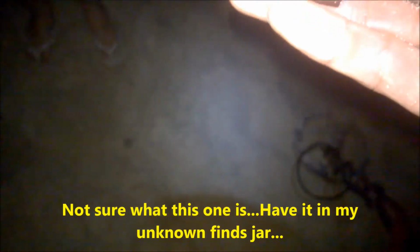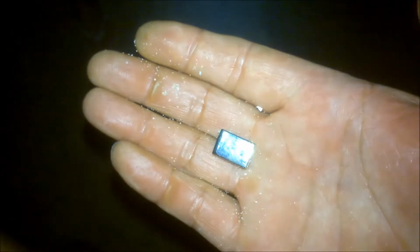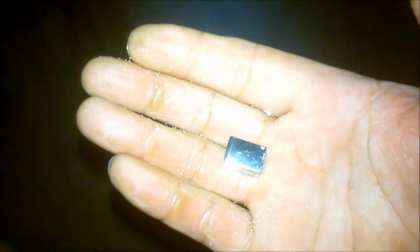I really thought it was going to be a $2 coin. There we go, guys. That's what it is. Looks like a mini gold bar. I don't know what it is. Piece of metal. A mini silver. Piece of stinky metal. Sounded like a $2 coin. But there you go.